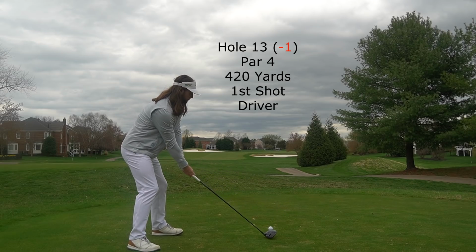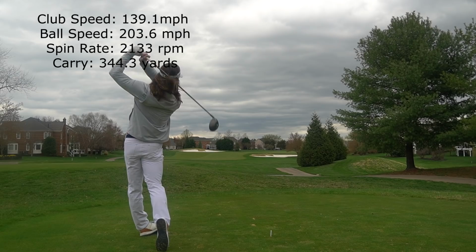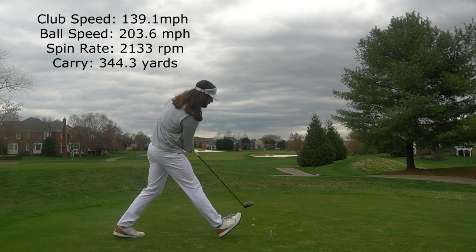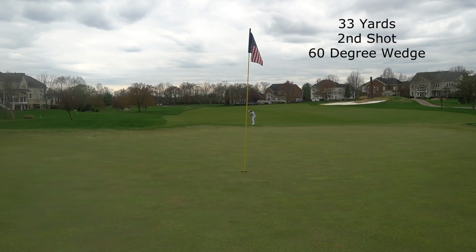This bends to the right. The pin was right over those 2 evergreen trees, so I took a pretty aggressive route there. Again, not a perfect strike, but it went straight. And it went where I wanted it to with good spin, so that's what matters most.